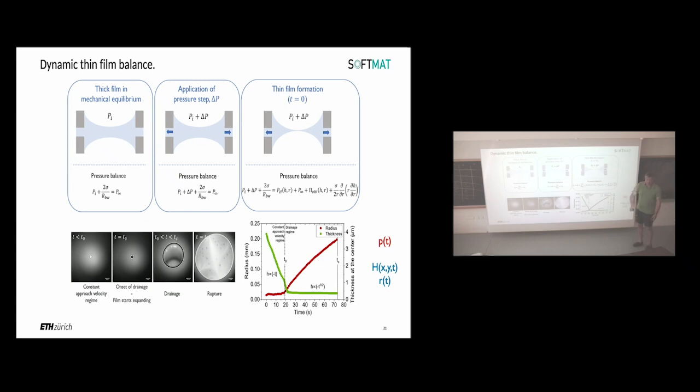We load beer that we have degassed and let come to equilibrium into our holder. It will wet the holder. The holder is made to be hydrophilic on the inside, hydrophobic on the outside, so that we pin the film at the contact line. So we get a film which has an initial Laplace pressure of about 40 to 50 Pascal, depending on the beer that we use.